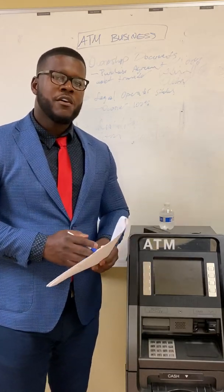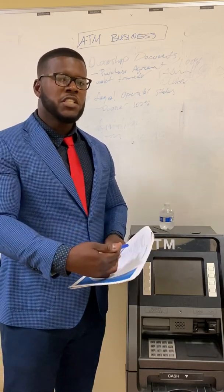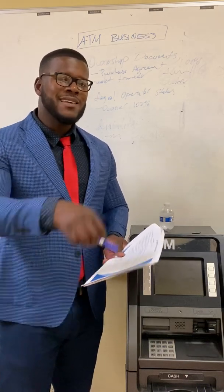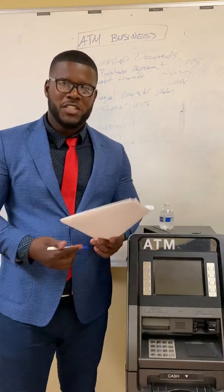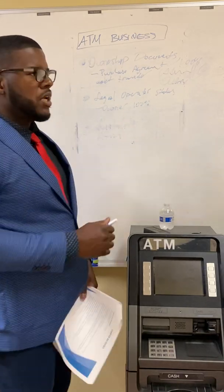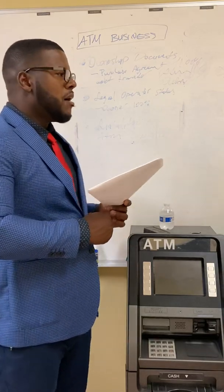We usually require in our contracts, in the ATM agreement for the location, that the location has a general liability insurance, which protects any assets and property, which includes your ATM machine. So that location is required to protect your machine. That clears up the liability and damages that may be caused to your ATM machine. If that does happen, then they'll need to file a claim.